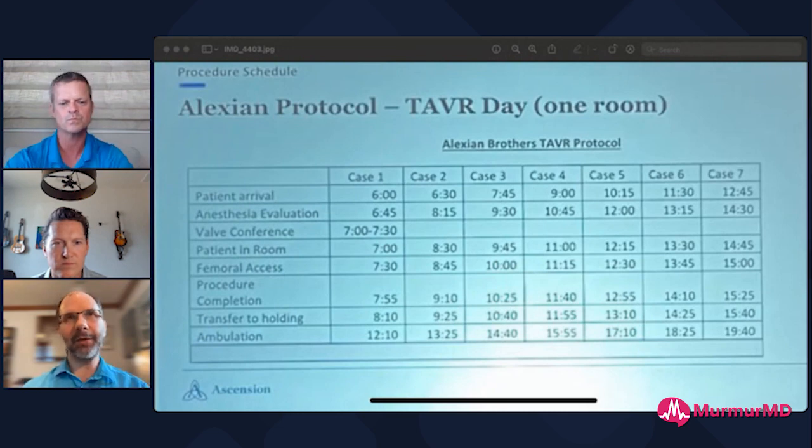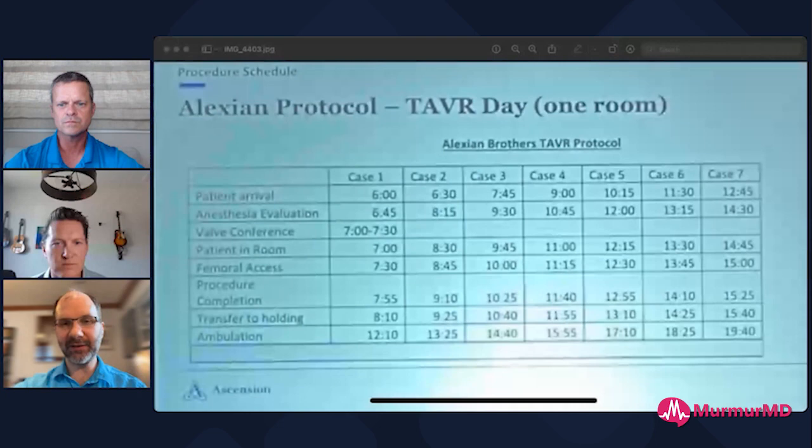So I think the way we came to this is that we became gradually more efficient in our TAVRs. And when you're looking around the country at good TAVR programs, pretty much everybody takes less than 30 minutes skin to skin. That's never the delay, unless you're doing something crazy, like a basilica or a transcaval. Doing the TAVR itself is not going to take that much time. The big question is what happens before the case, what happens after the case.